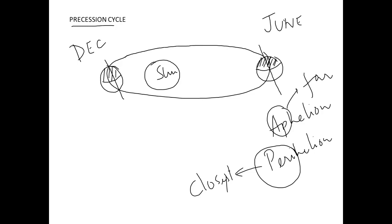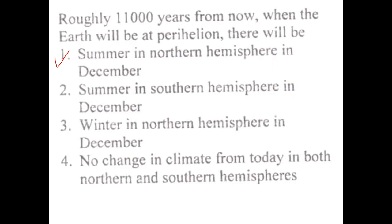Now you can say, sir, itna garmi padta hai, the temperature is so high, and during winters the temperatures are so low. But you should realize that those are still milder. Okay. Now, what does the question say? That roughly 11,000 years from now.